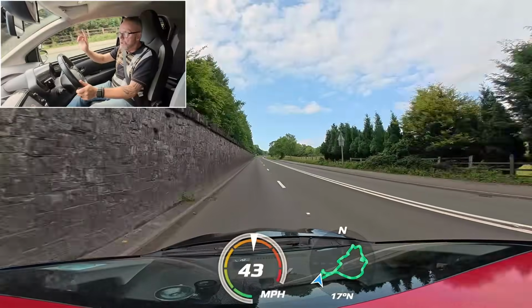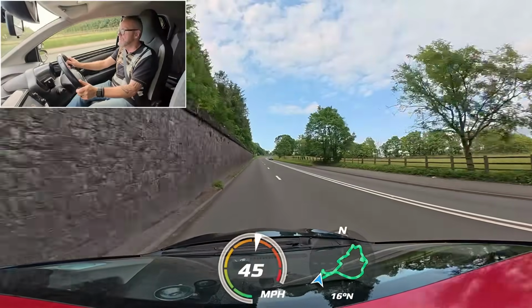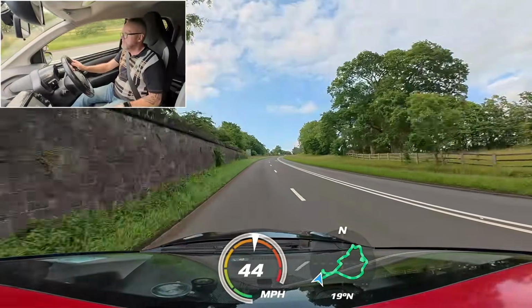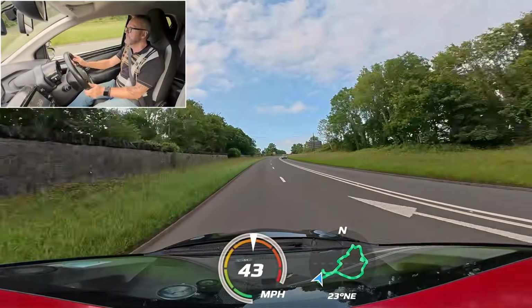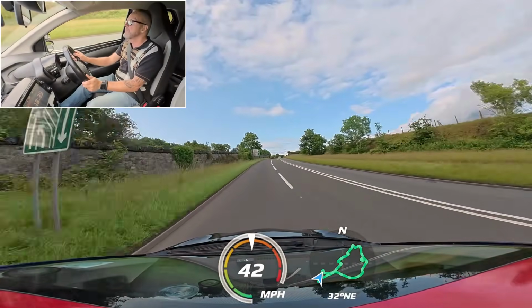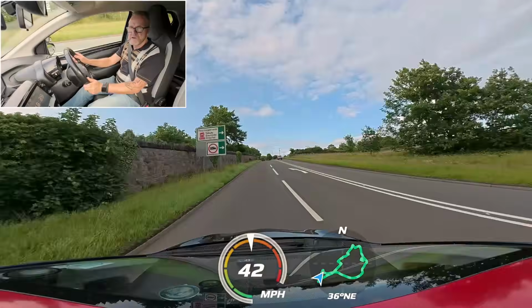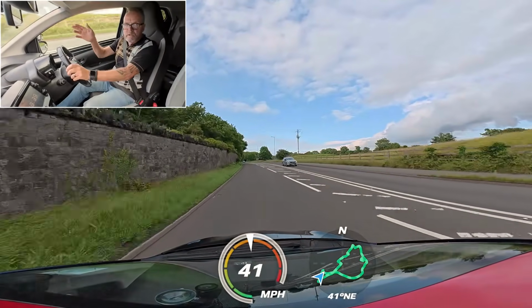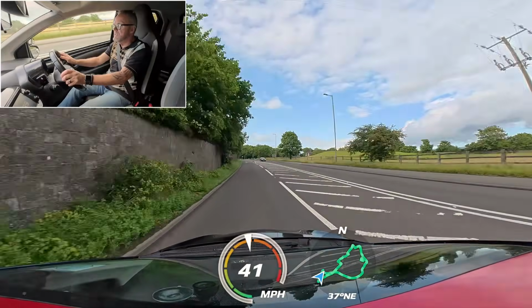Satnav's telling us we're going right at the next roundabout in 800 yards. I'm into 4th gear, could have left it in 3rd, no big deal, because we are going uphill. So we're going right at the next roundabout. We're coming up to the dual carriageway part of the driving test, okay?